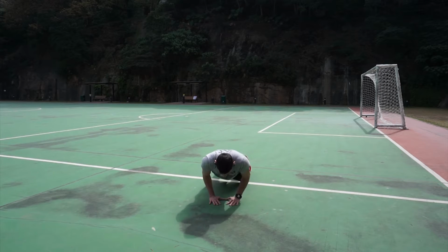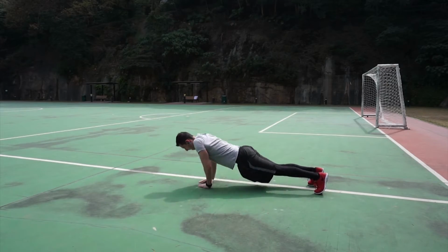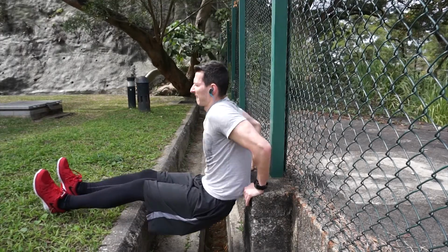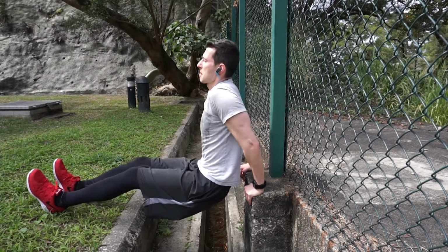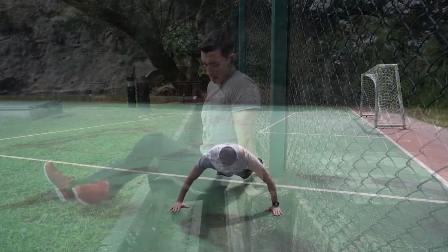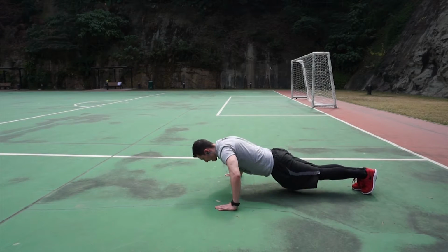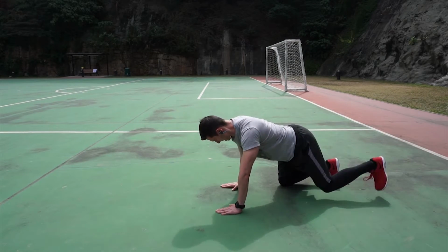narrow grip push-ups, which target more the inner part of the chest and also the triceps. So you want to place your fingers in a diamond-shaped form and go all the way down for 5 repetitions. Then we follow it by dips, and here I couldn't find a place to do them, so I'm doing them above the cannon, which goes through the park. So no excuses, guys, in terms of I don't have this piece of equipment. Just find a spot where you can do it. So yeah, 10 dips followed by 5 wide grip push-ups.